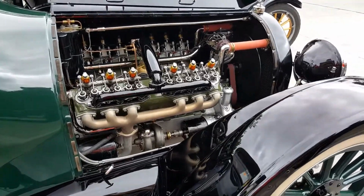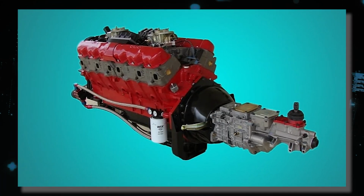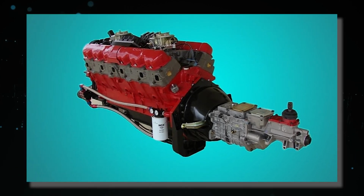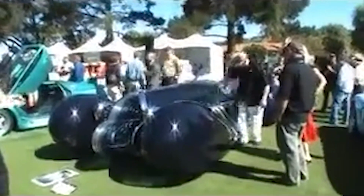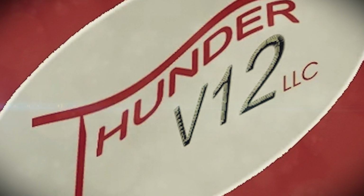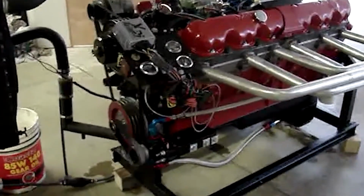Then came the resurgence. In recent years, the Twin Six has captured the imagination of car enthusiasts and custom builders alike. Its rarity and unique design make it a prized find, inspiring projects that showcase its incredible potential. One of the most famous is the Blastoline B702, a custom roadster that turns the engine into the star of the show. Companies like Thunder V12 LLC now specialize in restoring and enhancing these engines, breathing new life into a machine once thought to be retired forever.